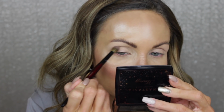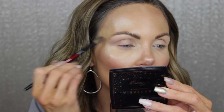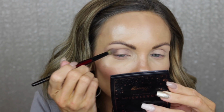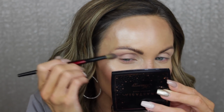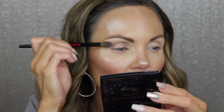I'm just going to sweep this in the crease. It's not as pigmented as I was hoping it would be. I'm bringing it this way as well, and up here. Now I'm going in for the third time to build up definition. That shade isn't super pigmented. I mean, even though I know it's a lighter shade, it's still not as pigmented. You can build it. It just takes a minute. I'm just taking the side of the brush and pulling the shadow this way.